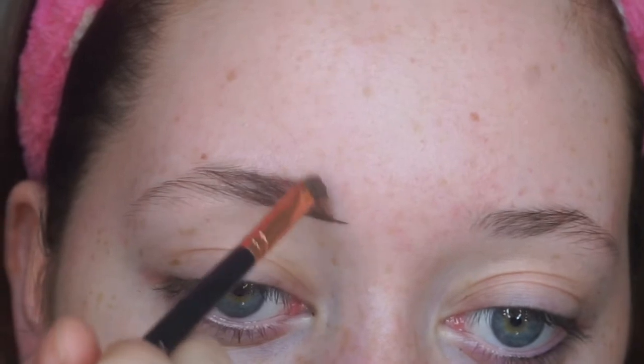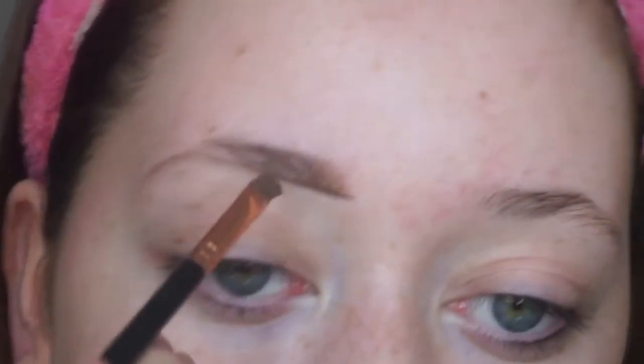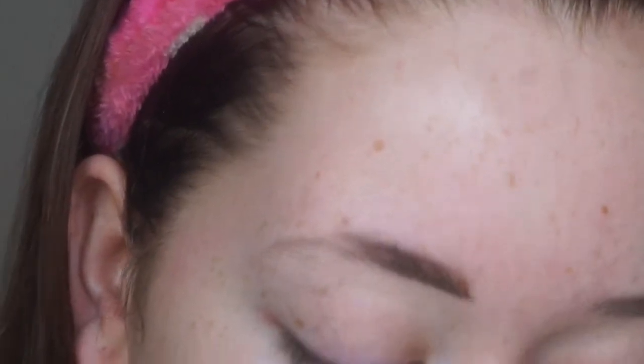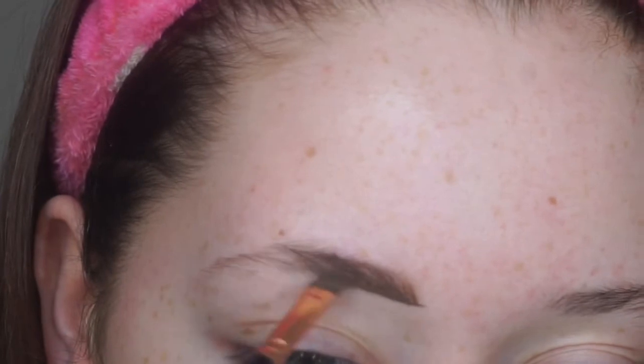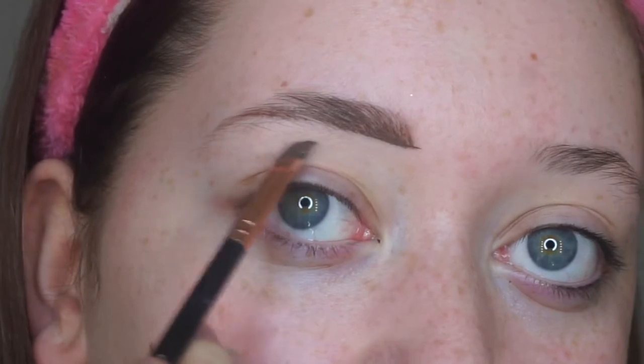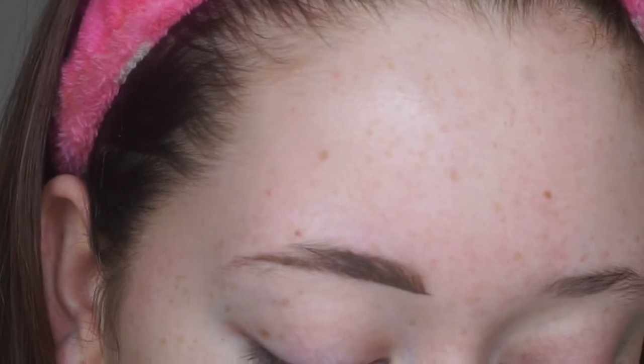Hair strokes. I focus, like a lot of people drag it right down, but on your more natural looks, I just focus on one place at a time. Okay, obviously you can see hairs below here, but I don't like them. We're not trying to make it look strong.